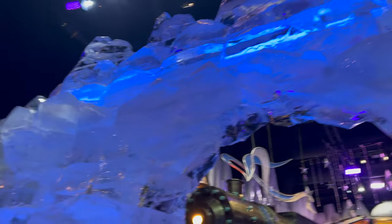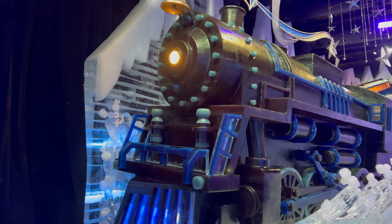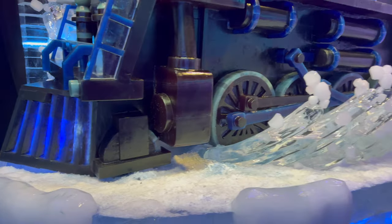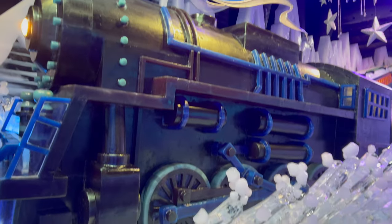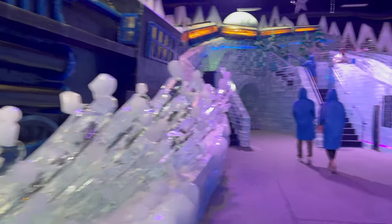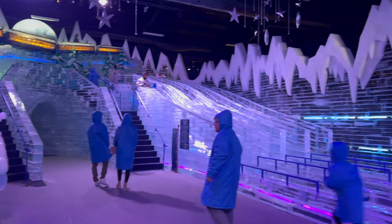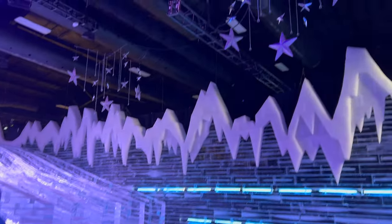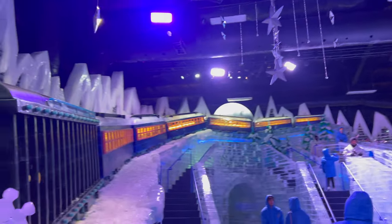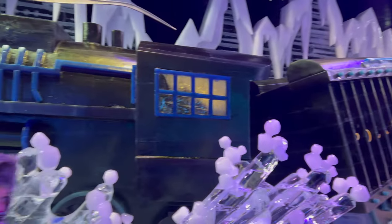Oh, look at this ice wall. That is so cool. Oh, wow. Oh, this one's got a light in it. Oh, look, it's shooting up the ice. Oh, here's the ice slide. That's cool. Oh, look at the train going around. That is so cool.